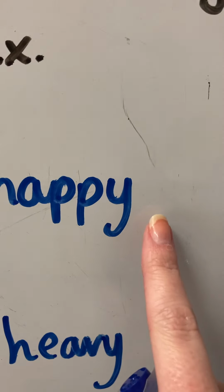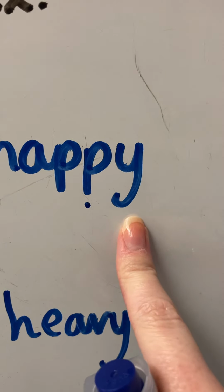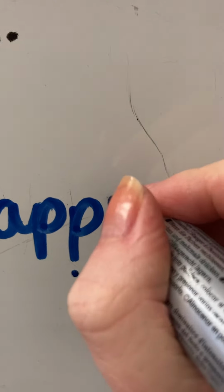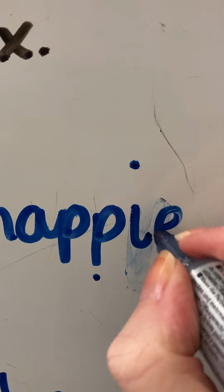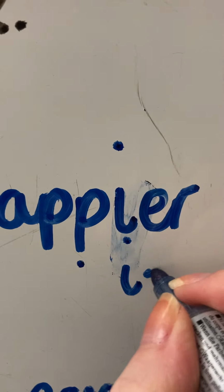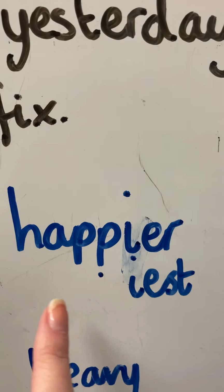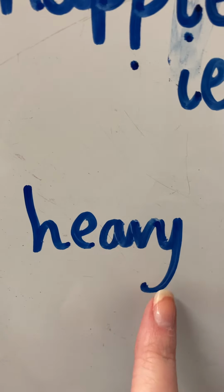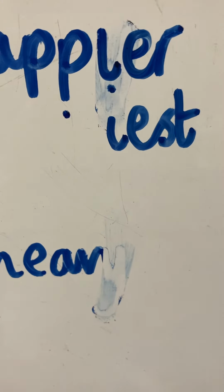H-A-P-P-Y, happy. Now this letter here, this P, is a consonant and it's before our Y. So that means that we have to get rid of our Y and we need to change it to an I, and you can either add ER, so I'm going to do that, or I-E-S-T. So it would be happier or happiest. Okay, let's have a look at this one. Heavy, heavy. Now it could be heavier or heaviest.